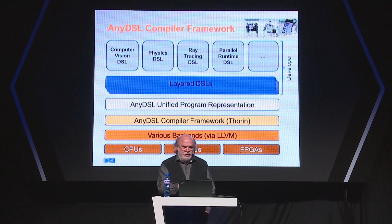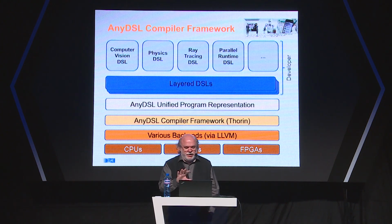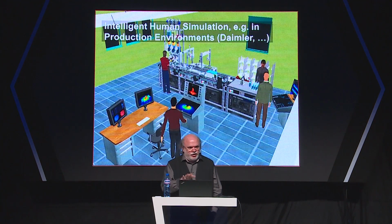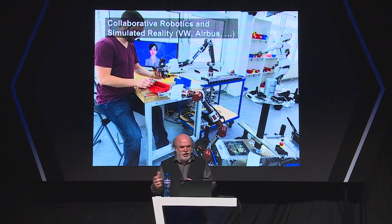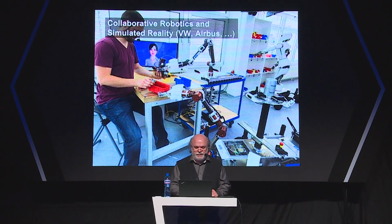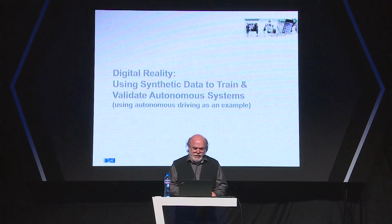We're not building hardware ourselves at the moment, but we're building a big compiler framework, and I'll talk a little bit more about that later. And that leads over to the digital reality work we're doing. We're doing a lot of work on simulating humans, but in the factory, we do that with Daimler, humans and robots working together. We do this with Volkswagen and Airbus. And we're doing a lot of work on autonomous driving. And I'll take this as an example.